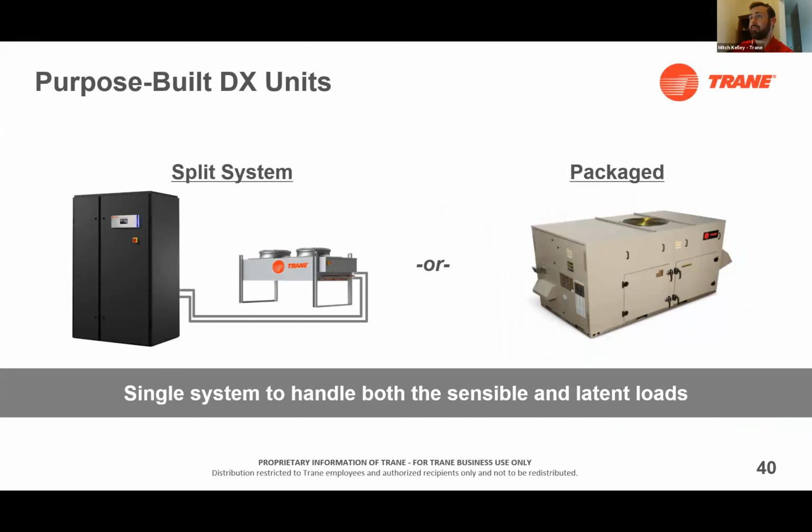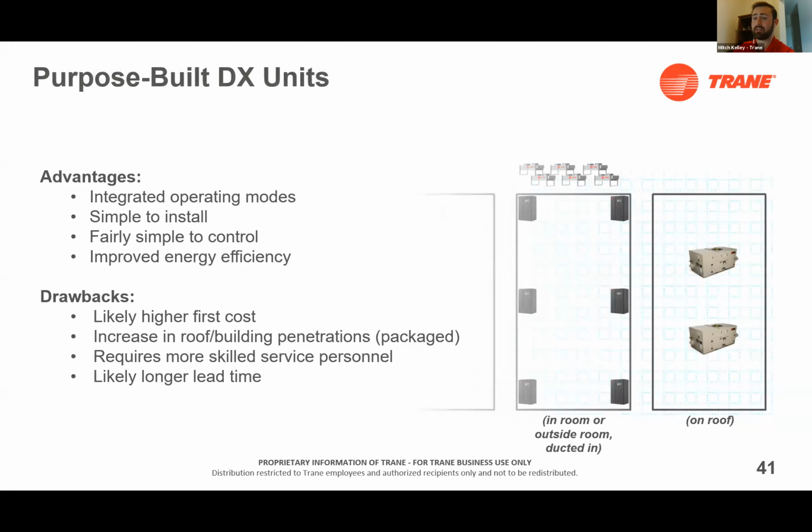The next type of systems that we see out there are purpose-built DX units. Now these come in either split or package systems. What you're going to see is that this unit is going to do all of the latent cooling as well as the sensible cooling for a certain zone. So that means that the operating modes are integrated and packaged within the unit itself. They're still going to be relatively simple to install and simple to control. Again, you give it a temperature set point, you give it a humidity set point, and you go.